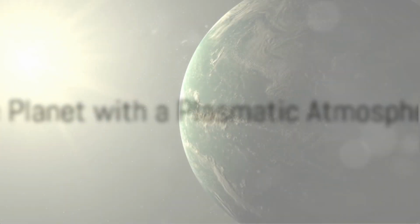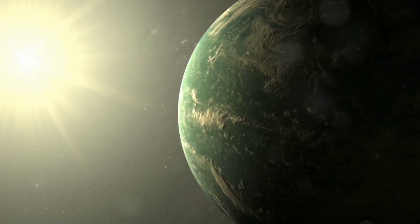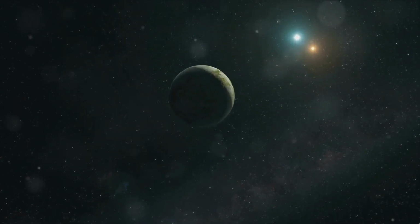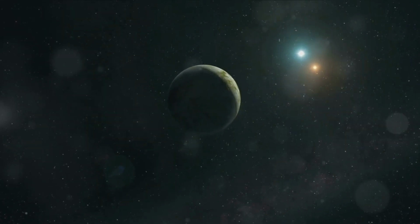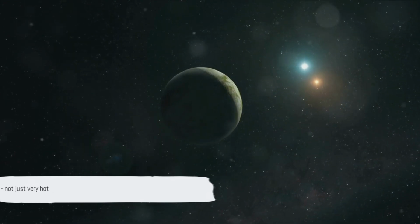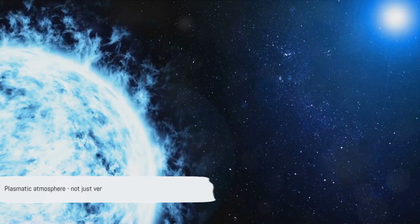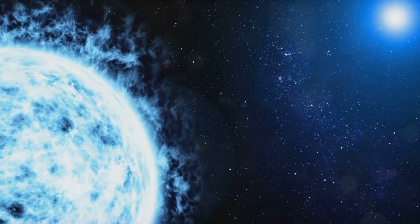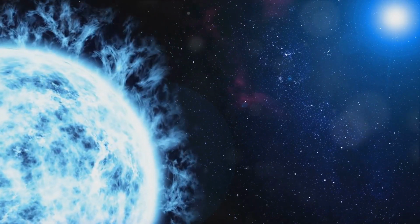Our runner-up is WASP-12b, a planet with an atmosphere so hot it's more like a star than a planet. This exoplanet, located a staggering 1,400 light-years away from Earth, is wrapped in a plasmatic atmosphere. This isn't just a fancy term for very hot. We're talking about temperatures so extreme they cause the gas molecules in the atmosphere to ionize, transforming into a state of matter known as plasma.